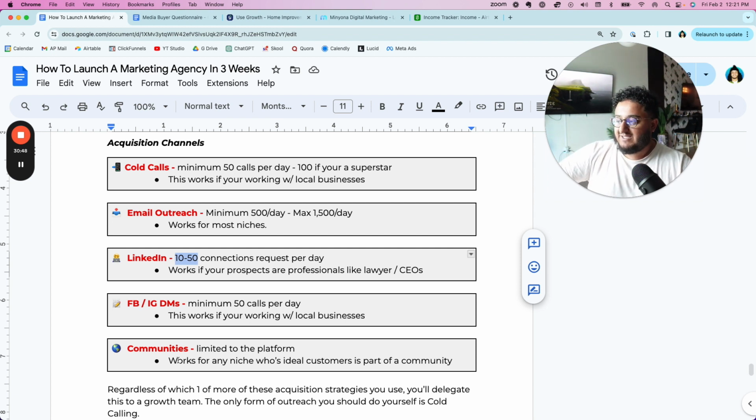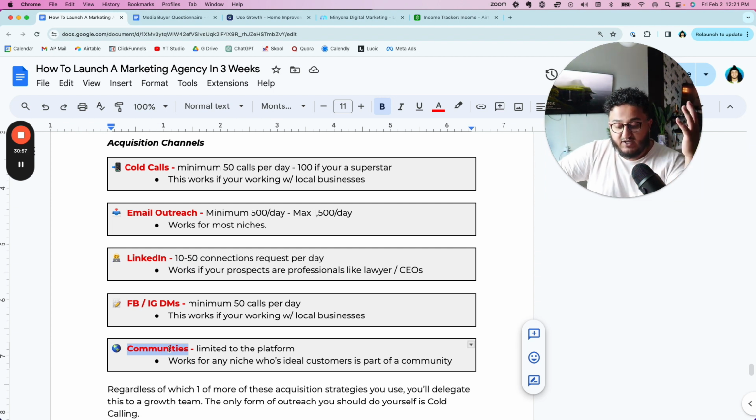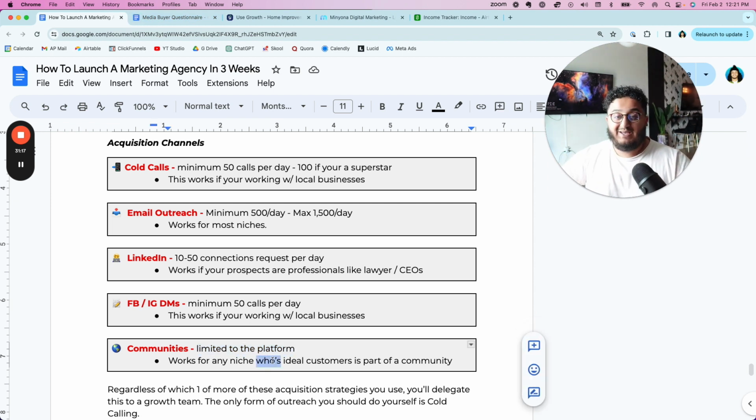And lastly is communities. And this is underrated, guys. If you find a community with your ideal audience, it's an amazing way to prospect because you have a sea or a pond or an ocean full of your ideal audience, and you just got to go there and prospect. Now, this is limited by the platform and how much you can do, but in terms of where it works, it works for any niche where your customers are part of a community.